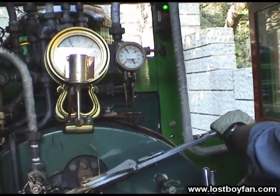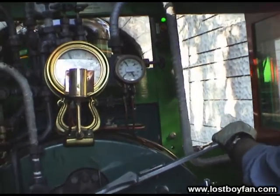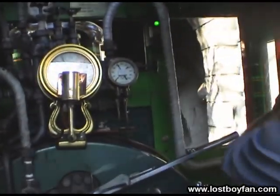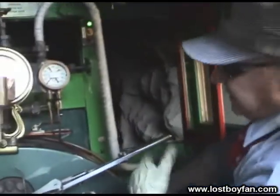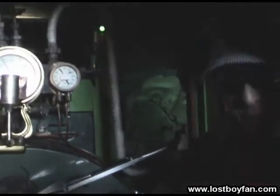I see. And how do you know when to go? Does the light tell you? They tell us when to go. In a way, the outside light that you see that we're just about to cross here on the right is considered a dispatch signal for the conductor. Oh, I see. Once that turns green, it tells the conductors that we are clear to leave the station at their discretion.